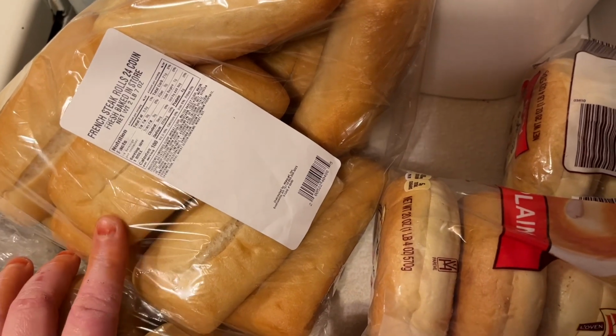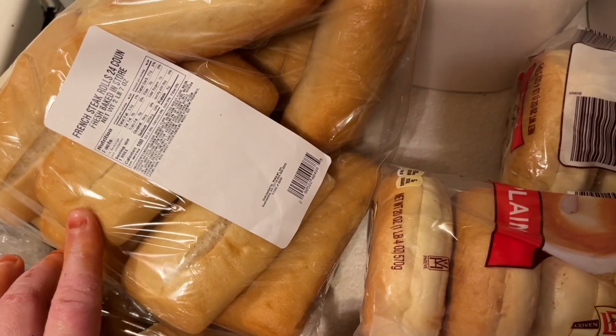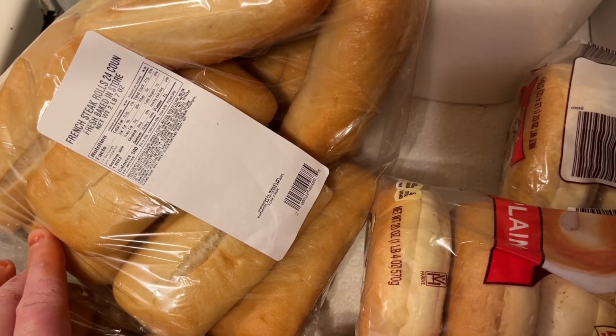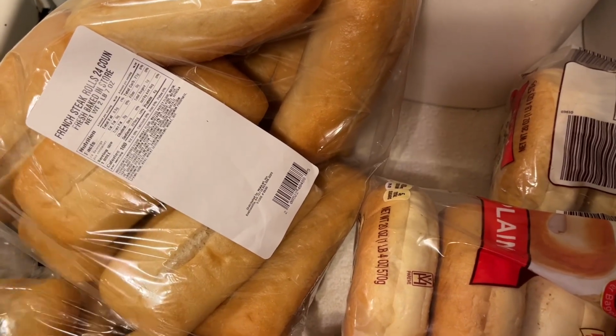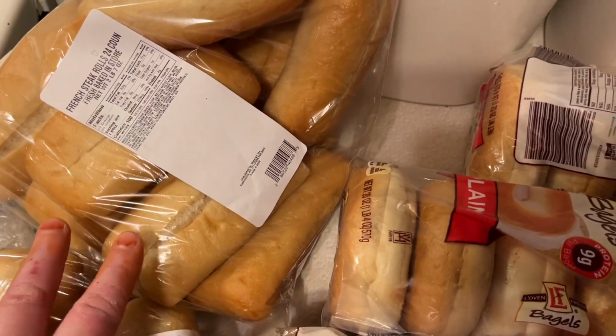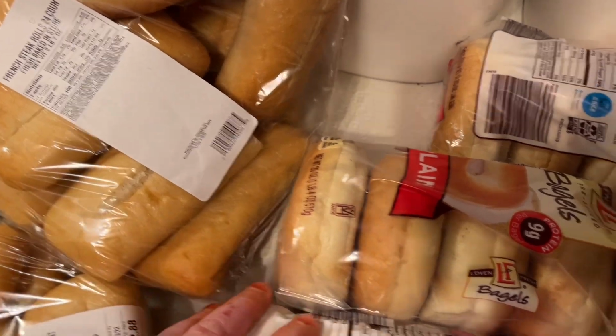I use these a lot for my hummus sandwiches. Y'all know I don't eat meat. My kids do, but I love to put hummus and then stuff it full of veggies as well on top of that. Oh, makes a really, really good sandwich. If you've never had hummus as a replacement for meat on a sandwich, try it. You're going to love it.